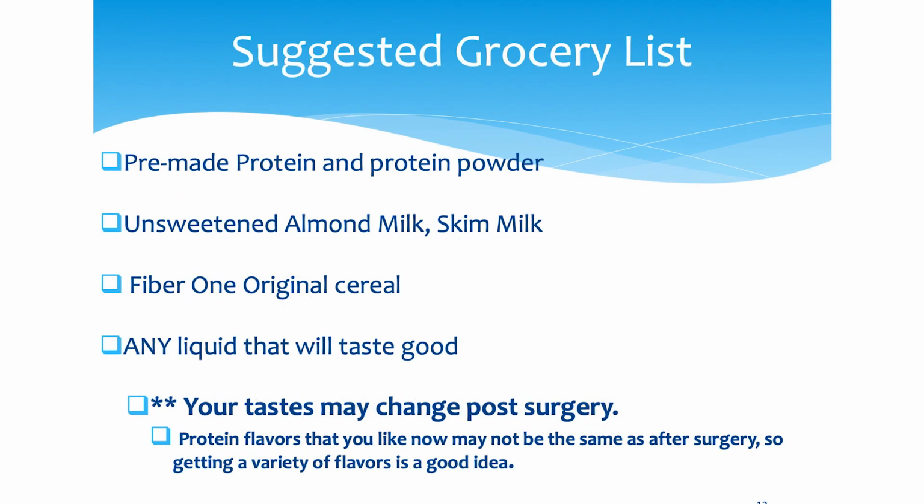All right, next I have a little grocery list of some stuff to have on hand before surgery. This includes things like pre-made protein drinks, protein powders, your unsweetened almond milk, or any unsweetened nut milk. I know oat milk is a big thing right now. Please stay away from that. There's a lot of added sugar to that. Skim milk is also going to be okay. Fiber One Cereal Original, again, not for a bowl of cereal, but to crush it up, make it a powder, and add a half a teaspoon to stuff a few times a day. And then anything that tastes good.